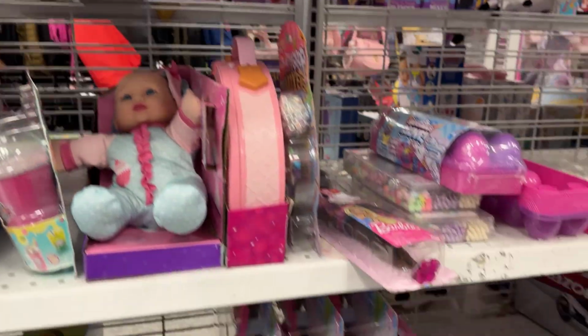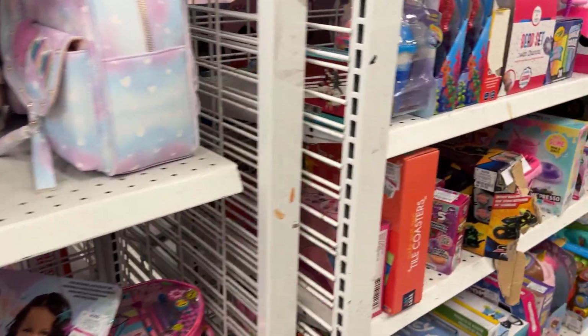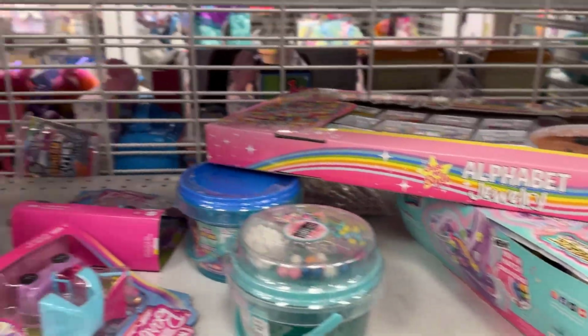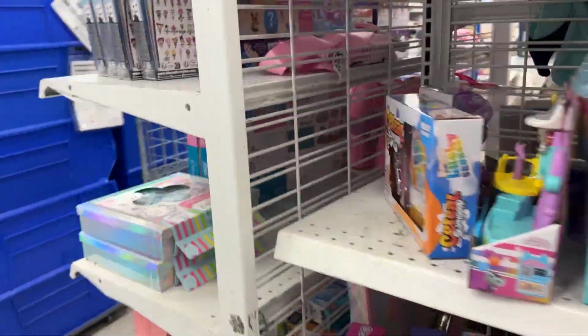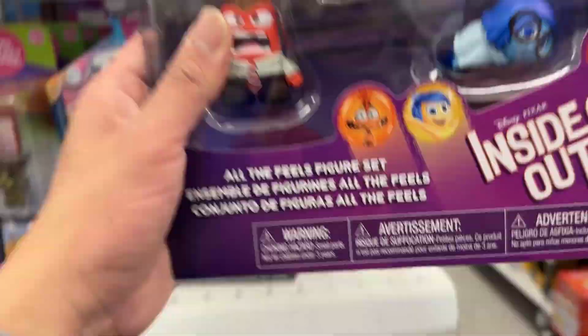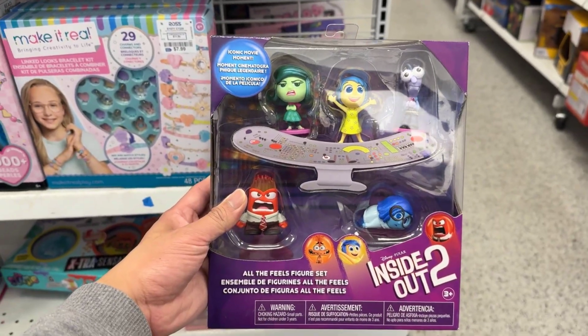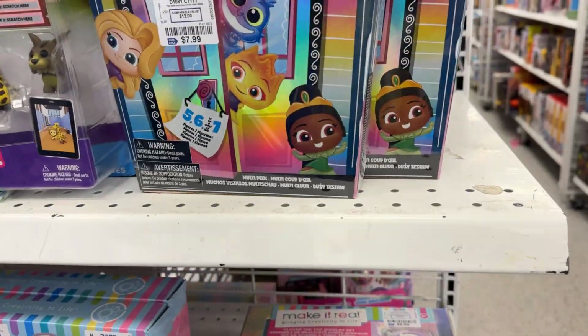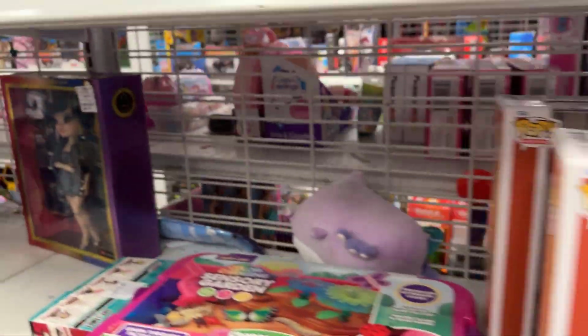Actually, there's still a bit more to go through. I realized I didn't even check the shelf that's right behind me. Not that it matters, it's mostly girls' toys and other slop that isn't targeted towards me, and I'm pretty sure not targeted towards my typical viewer. The last thing I found here was this Inside Out 2 minifigure set. I didn't even realize an Inside Out 2 movie released last year, and holy crap, it made $1.7 billion off a $200 million budget. That is some serious money right there.